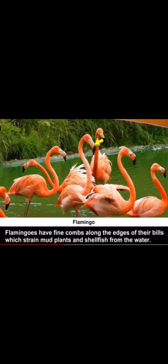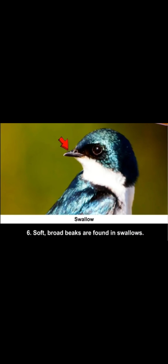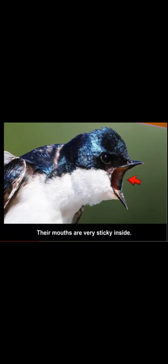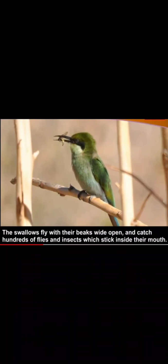And the birds like flamingos have fine combs along the edges of their bills, which strain the mud, plants and shellfish from water. A soft and broad beak is found in swallows. Their mouth is very sticky from inside. The swallows fly with their open beaks and catch hundreds of flies and insects which stick inside their mouth. So children, is it interesting how all these birds use their beaks differently?